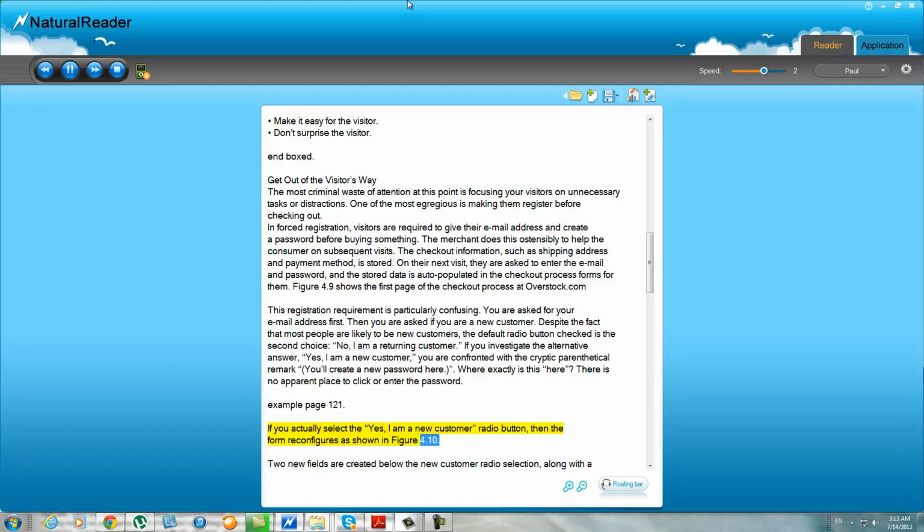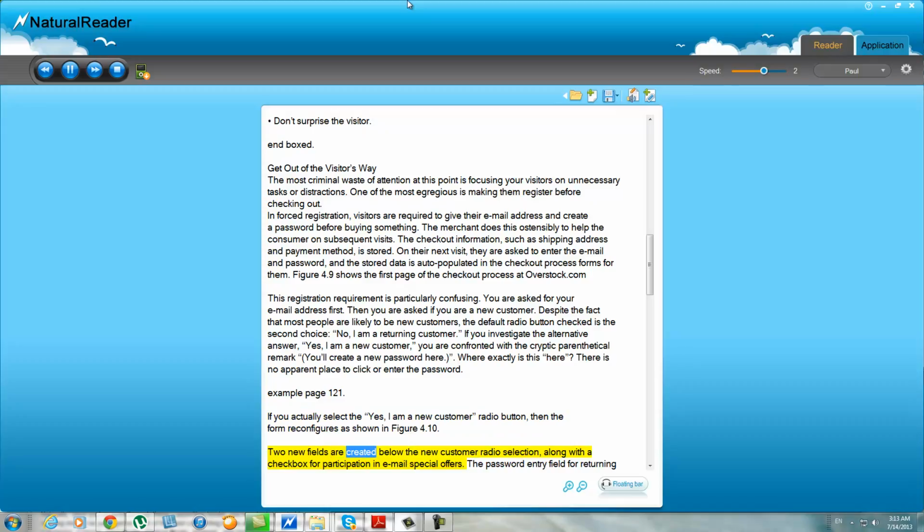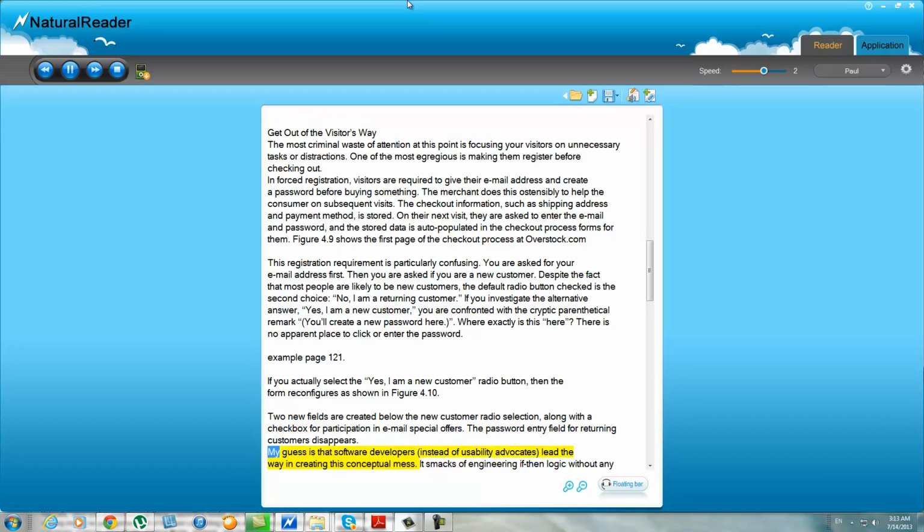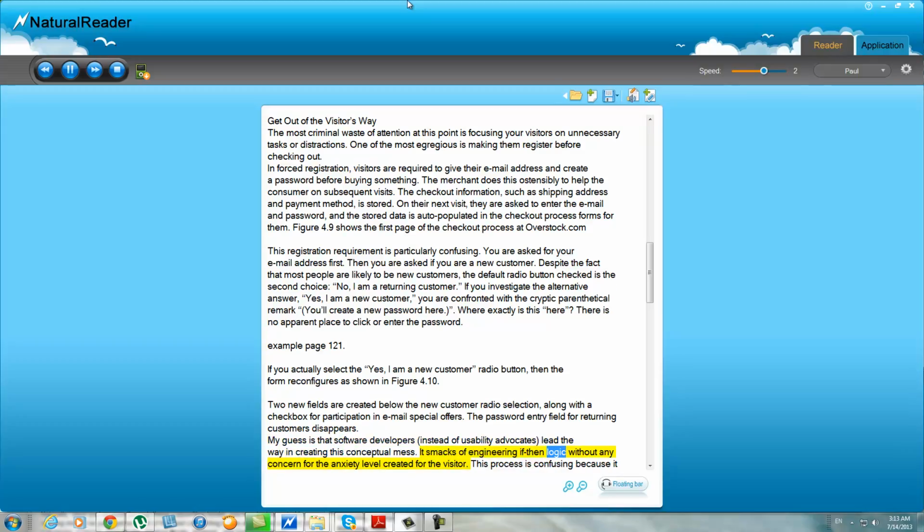as shown in Figure 4.10. Two new fields are created below the new customer radio selection, along with a checkbox for participation in email special offers. The password entry field for returning customers disappears. My guess is that software developers instead of usability advocates lead the way in creating this conceptual mess. It smacks of engineering if-then logic, without any concern for the anxiety level created for the visitor.